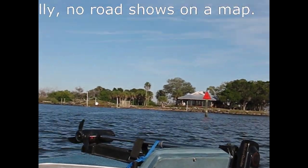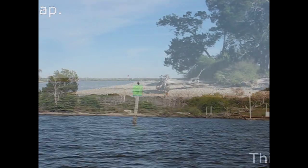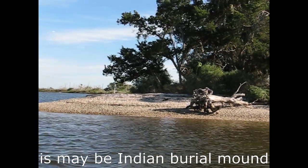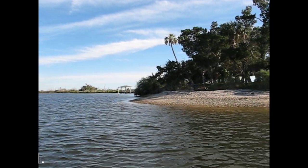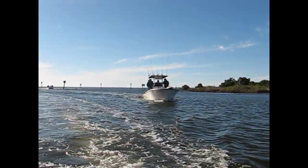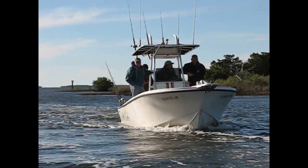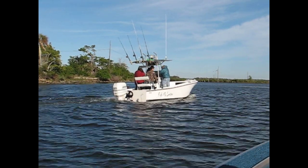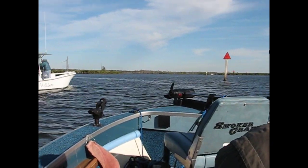They got a nice dock system. South, right at the mouth of the river. Pretty little beach. Wow. Max likes this boat, so I'll take it. Yeah, it is a pretty nice boat. There's marker 39, here's marker 40. I got to get this marker system figured out.